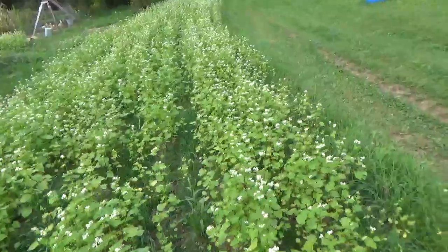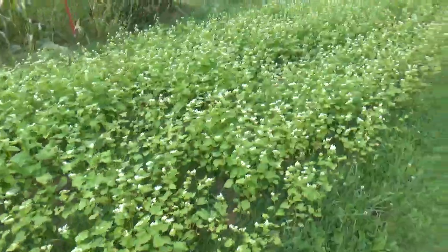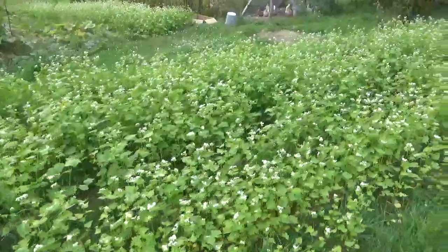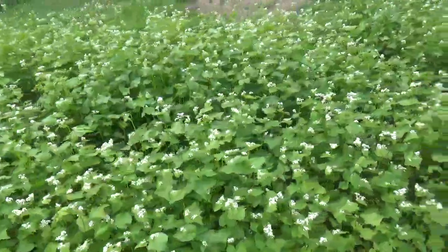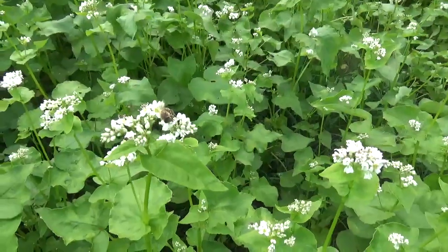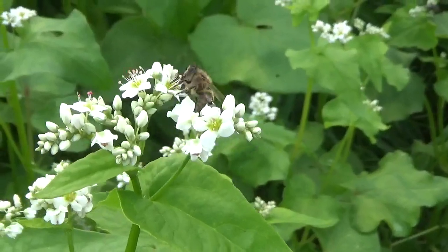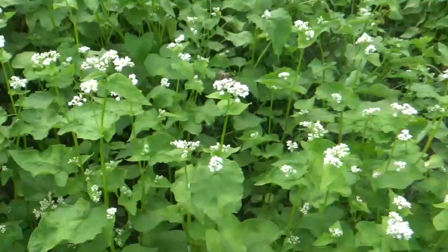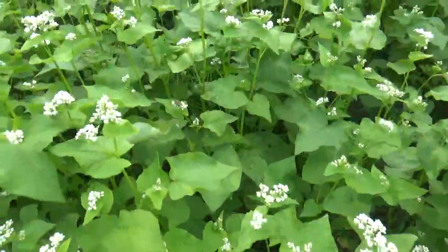And then this is the stuff that I got from Agway. This went in a couple weeks after that did, so it's a little bit slower going, especially as the weather's cooling off here. But it's throwing flowers and it's filling canopy, and we got honeybees. Working it. And not just one or two, but they're all through it now.